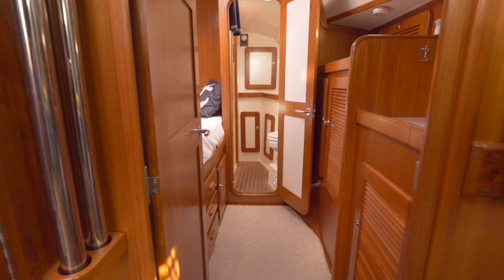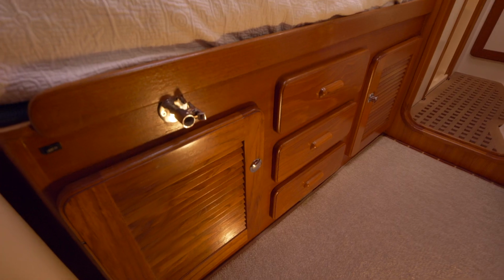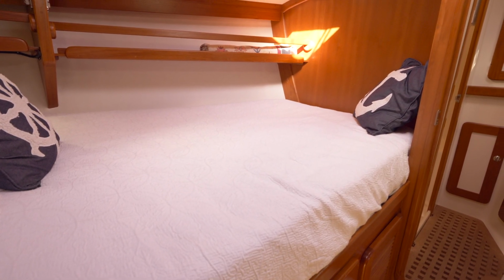Moving forward, we enter an expansive and private full stateroom with an offset queen-sized Pullman berth as well as an ensuite head. There's plenty of storage underneath the berth as well as additional drawers and hanging lockers to starboard.